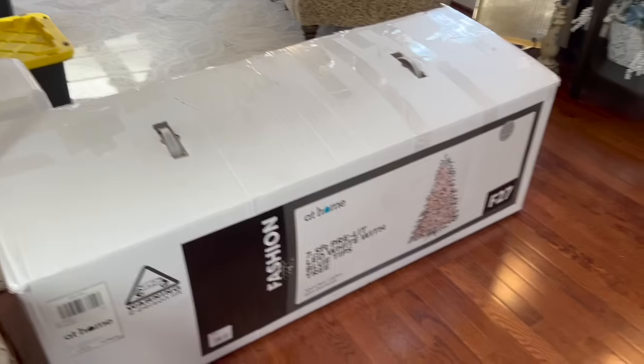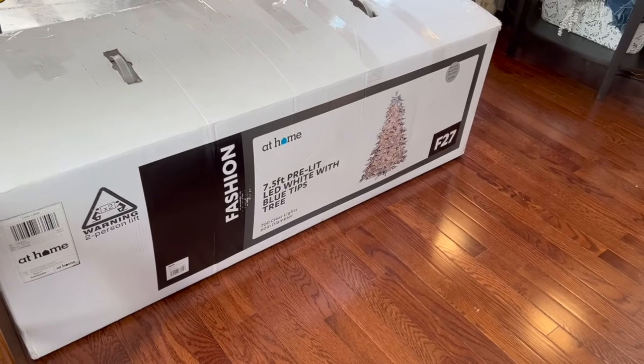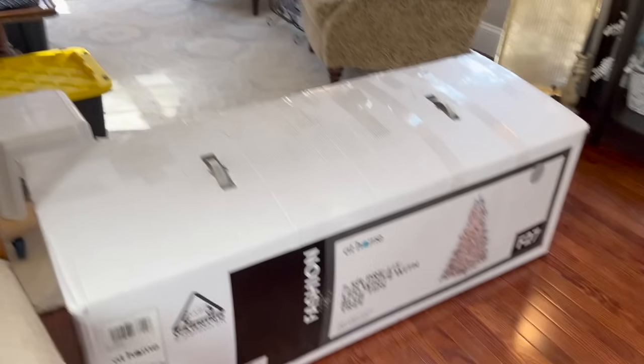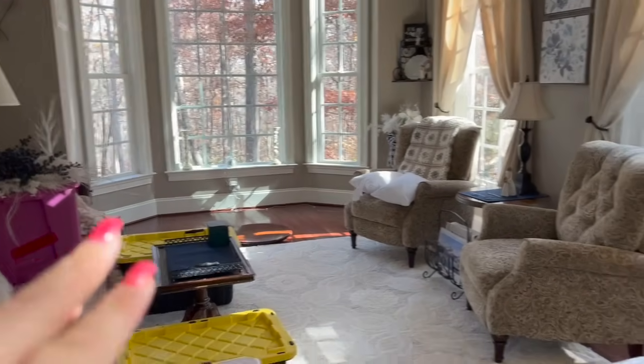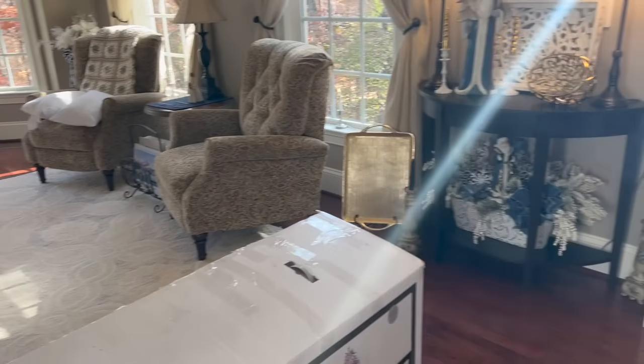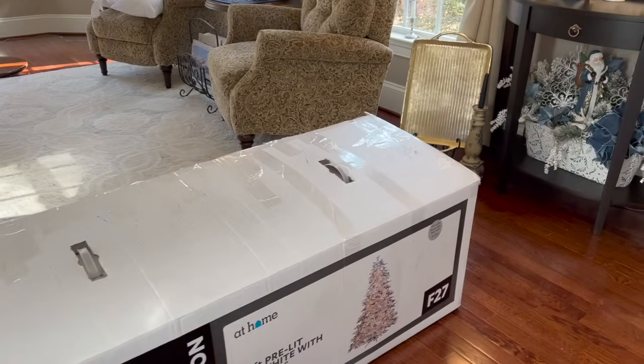Hi, everybody. I'm behind the camera here just for a second. I wanted to show you the tree that we are just fixing to put up over there in the bay window of the living room. Please excuse all the bins and other superfluous stuff sitting around. Of course, we are right in the middle of decorating, and I know you guys understand that.